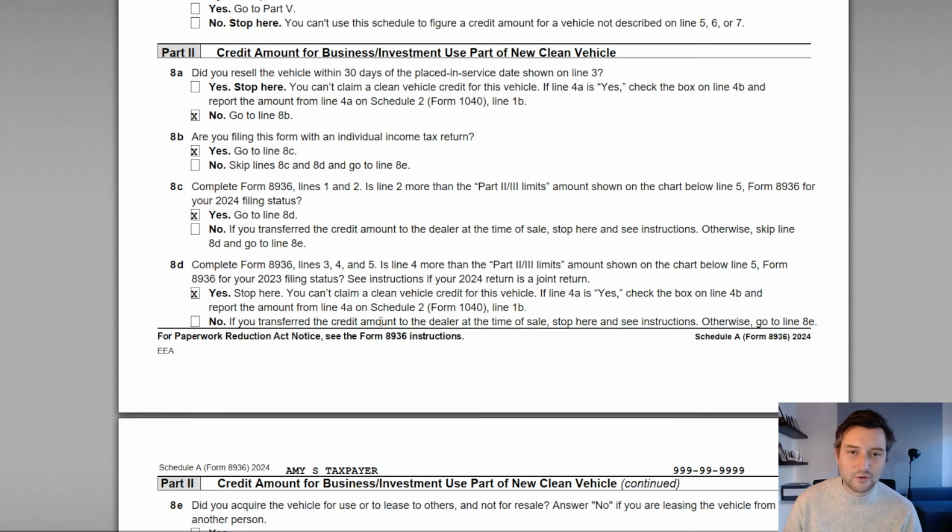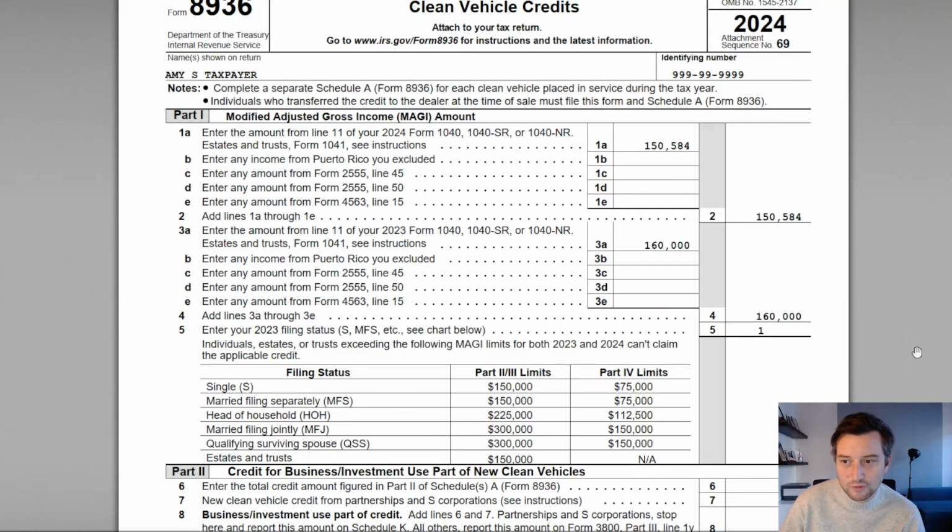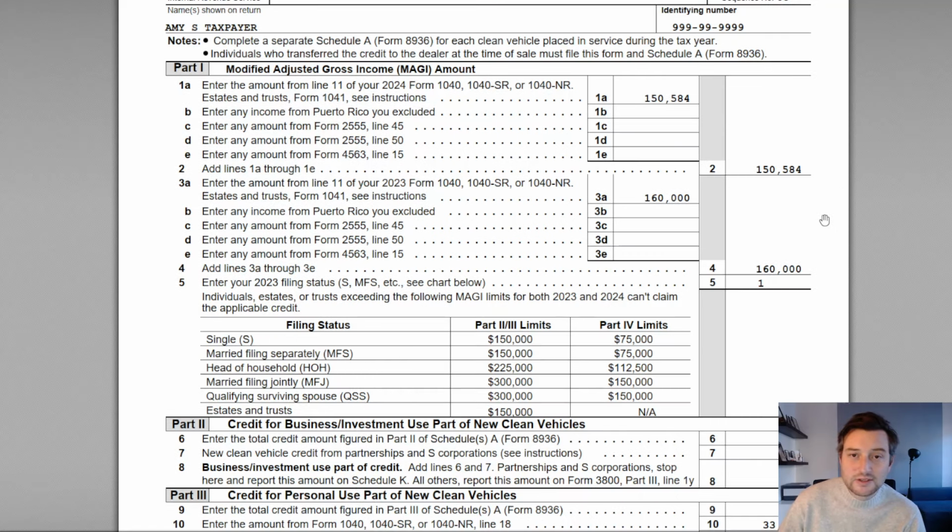Now here's the test for whether or not our income is too high, okay? So line 8C, complete 8936, lines 1 and 2. Is line 2 more than the part 2-3 limits amount shown in the chart? Okay, so that's the first question. So what we've done is we have completed line 1, our current year modified AGI, and the question they're asking is, is this amount greater than the applicable amount in the chart? Well, 150,584 is greater than the 150,000 part 2, part 3 limit for a single filing taxpayer.